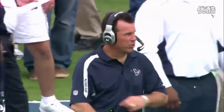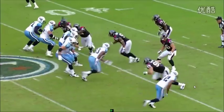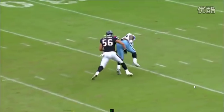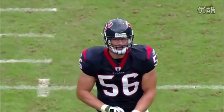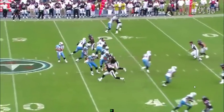Yeah, that one hurts. And with 28 seconds, Tennessee will get a first down. Look at Crumpler in the slot. Yeah, it's not 57. It's Cushing, Brian Cushing. You see there, he wrapped him up. They said 57 is actually 56. And that's a big one. First down at the 40.